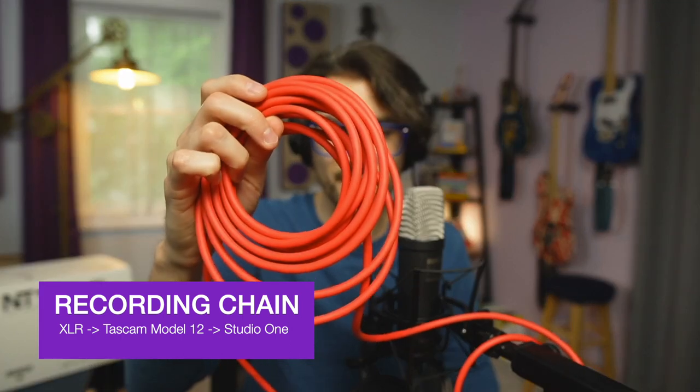Before we talk about the stuff they added, here is the chain that I am using to record with. The NT1 is going via XLR through the included very, very long, very pretty, red XLR cable from Rode. It was in the box. And I'm going into my Tascam Model 12 mixer / USB interface. There is no processing either on the way in or in post. This is completely raw. This is coming right from the microphone into the computer, and it's being captured by PreSonus Studio One, which is the DAW, the digital audio workstation that I use to record. So unless otherwise noted, that is the chain.